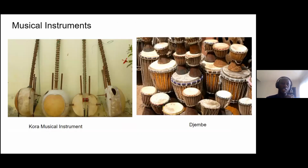So, musical instruments. There are a lot of musical instruments in Gambia, but I think these two are very unique in that they originated from Gambia. This is the kora, and this is the djembe. Djembe is very similar to many drums that you have, but traditionally in Gambia it should be made from a certain type of tree, and you use either leopard skin, but now people don't have leopard skin, they just use any animal skin, like goat skin or sheep skin or something like that.